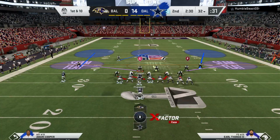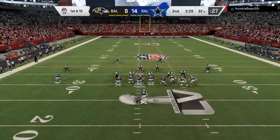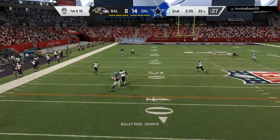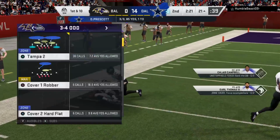About set for this next drive by the Cowboys offense. It's been a good first half so far. They're up 14-0. Points here could really put them in command before intermission. Yeah, and it's all well and good what they're seeing and how they're feeling. It's caught inside the 25.